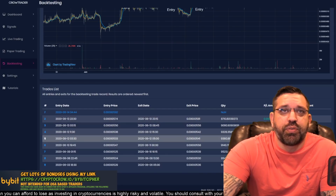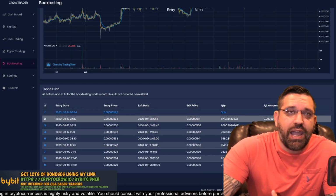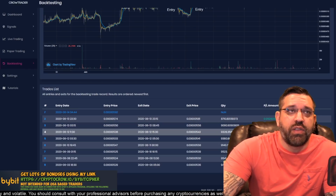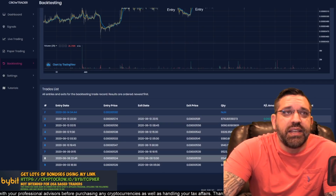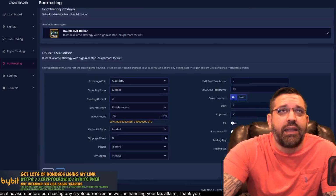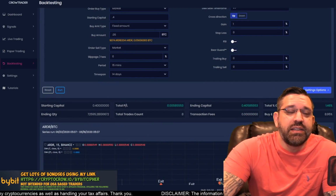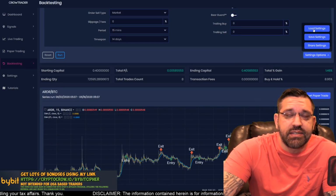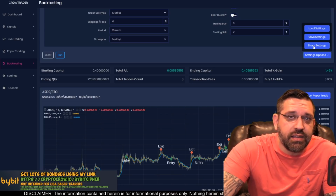And these are the percentage of gains that we would have had if we were running this strategy at base settings, mind you, over the past couple weeks. So I'm looking at this and I'm thinking, okay, that's not too bad. So then what I can do is go to settings options. I can load settings, save these settings, or I can share the settings.